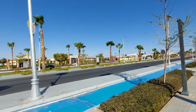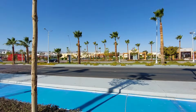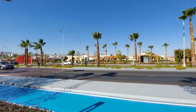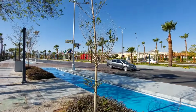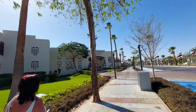Anyway, what's here? Vape shop. Shop over there called Space. Not sure what that does. And you've got a Naama Bay Promenade Beach Resort over the road. And here, Naama Bay Promenade Beach Resort. Managed by Accor.